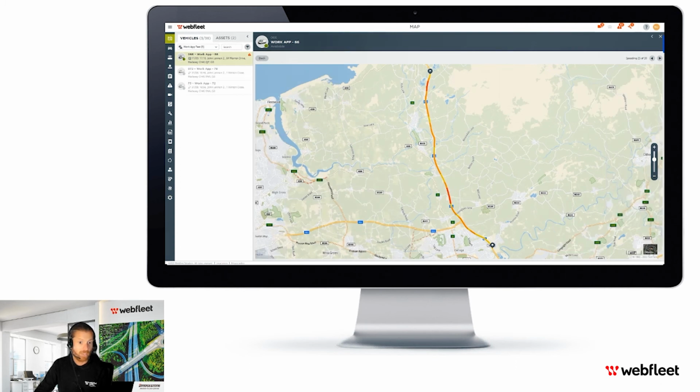I've got the trace for that speeding violation, so where it started, where it finished. I can hover over it and see the speed that the WorkApp was doing at any point in time during that speeding violation. Very important information for us, just to make sure that our drivers are driving within the rules of the road.